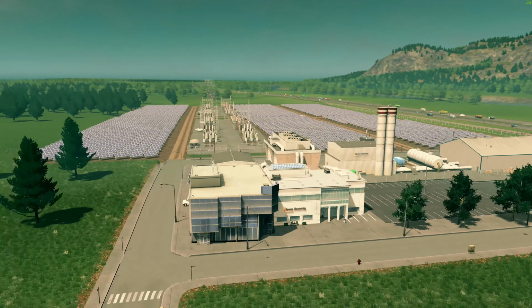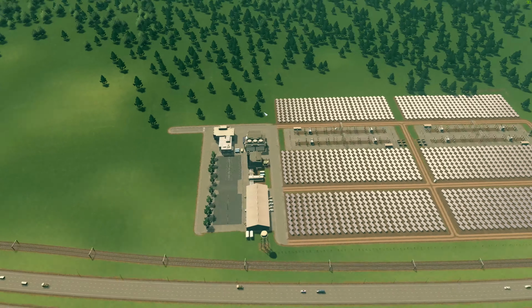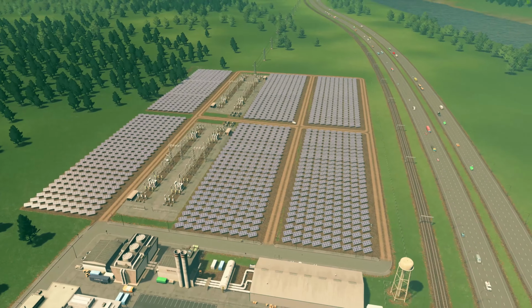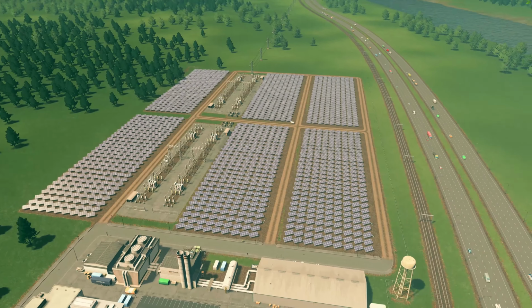Now apparently the solar farms do put out garbage, and since the road hasn't been finished yet, we don't have workers or garbage trucks coming in and out to take care of that. I do have a truck way down here on the corner though. This way we can say, oh well, they're out in the field working on the panels. And I even have a cherry picker over here, with a little guy working on the power over here.